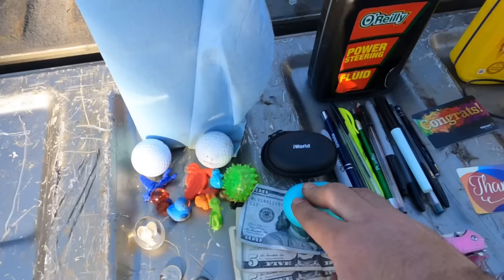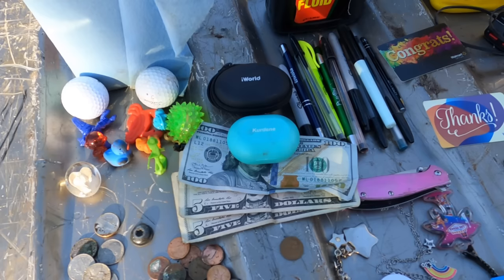These Curdines, I looked these up. These are only like $27 brand new. So they're not really worth anything. But once again, I'll throw them in a jar.